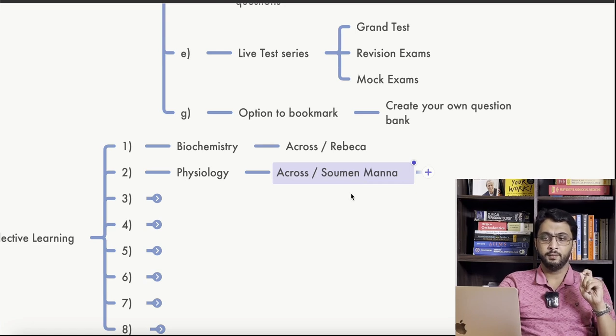Anyway, that was Across. The advantage is one book for both. Now, Rebecca and Sauman Manna, you have to buy 2 books, but the advantage of that is it's more updated.